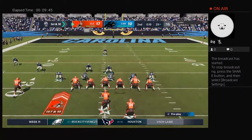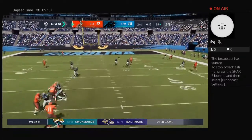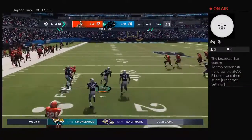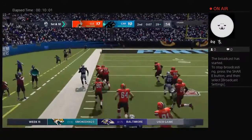Check pass. So after the INT, here's Wentz. Into heavy traffic, and it's intercepted. Reuben Foster picks it.